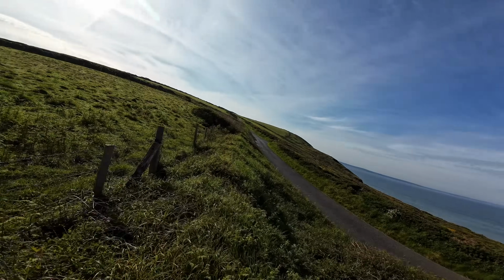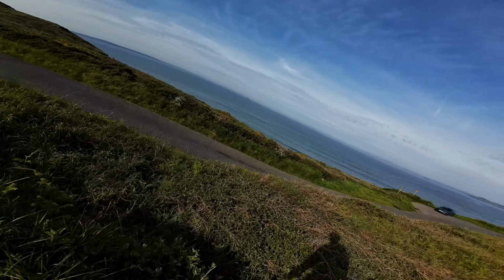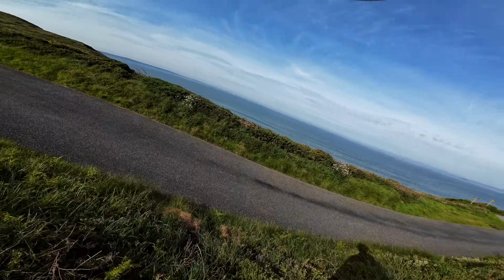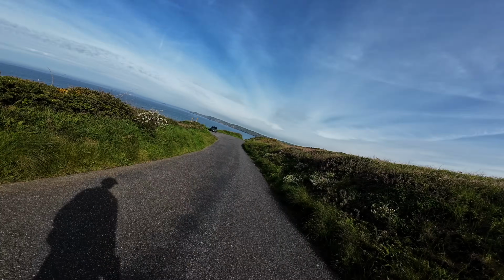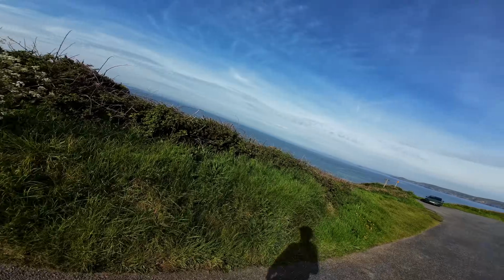I'm going this way because I think it's an easier way down. My feet are so wet. It's unbelievable. Oh my god, that was a huge hole. Okay. Well, nearly slipped over. My feet are that wet, it makes it slippy. Funny. Nearly died. But maybe not, but you know what I mean.